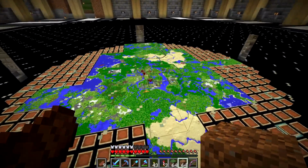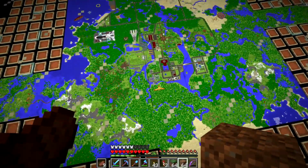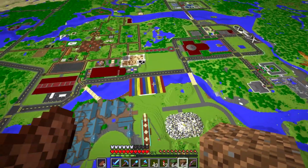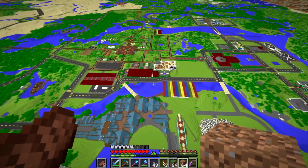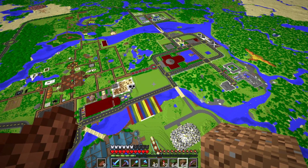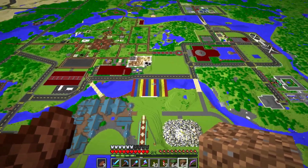But the real thing I wanted to show you while we're here is this is the start and finish line of the boat racetrack. So the river has had a lot of work done on it. Like a lot of work. So much work. I spent so much time off camera just digging and digging and digging. Let me show you the path that we're going to follow.